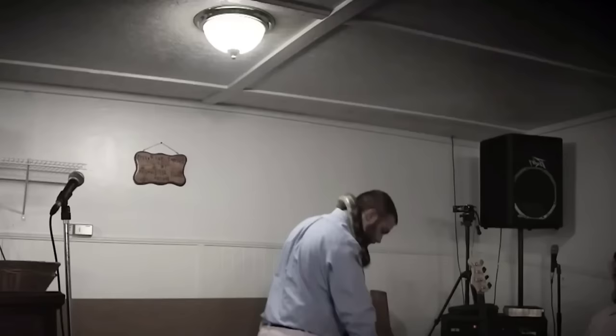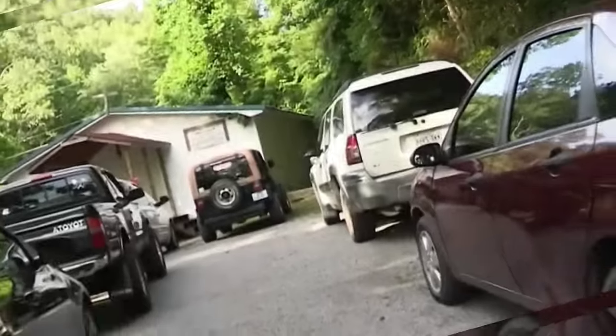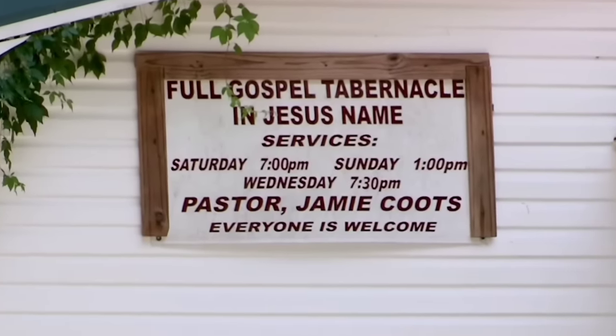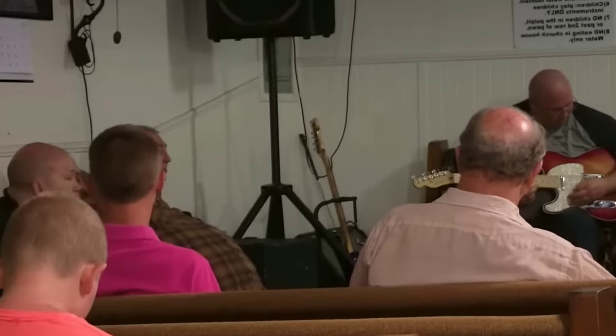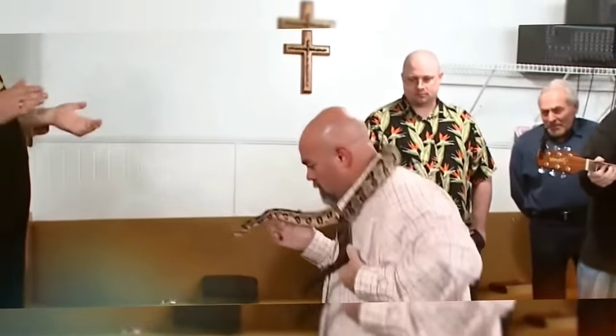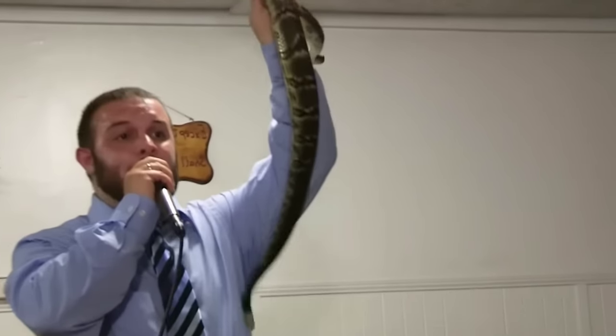Enter the Full Gospel Tabernacle in Jesus' Name for the last snake bite story. The church is bathed in the soft glow of light as worshippers gather for a solemn service. In the shadow of tragedy, the faithful return to the hallowed halls of the Full Gospel Tabernacle, where the legacy of Pastor Jamie Coots lives on. With heavy hearts and unwavering resolve, Cody Coots carries on his father's sacred tradition, stepping into the role of spiritual leader.